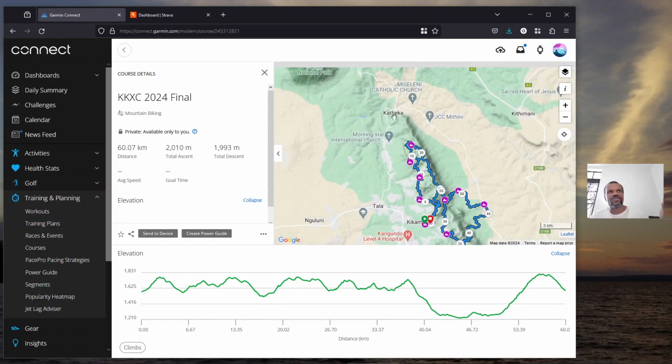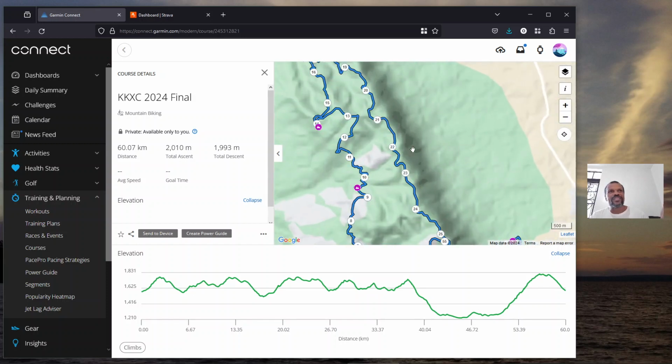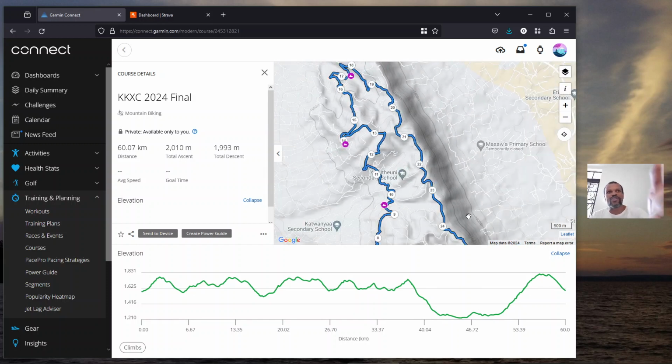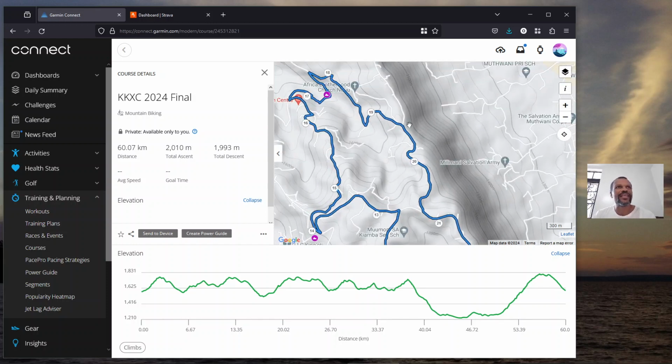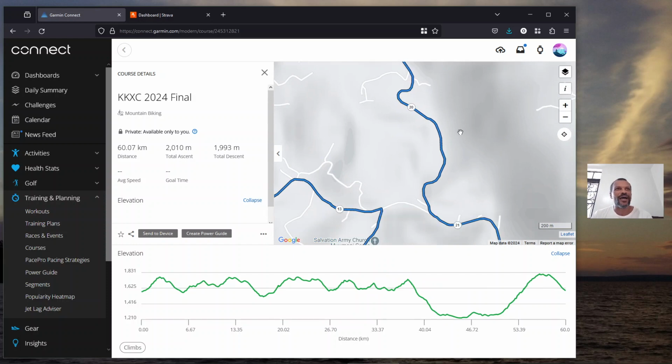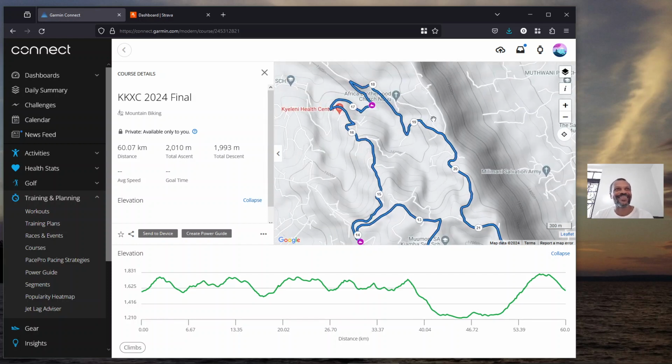Can you see this ridge? So that gets you onto the ridge. And now we'll stay on the ridge for a while. You're going to approach a segment called Zuzu went back. This is where Zuzu went back another day.